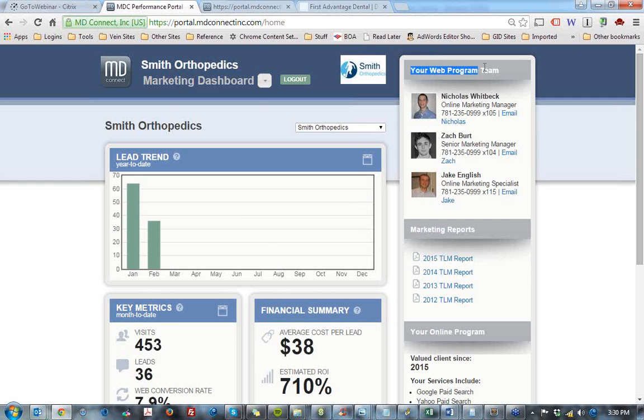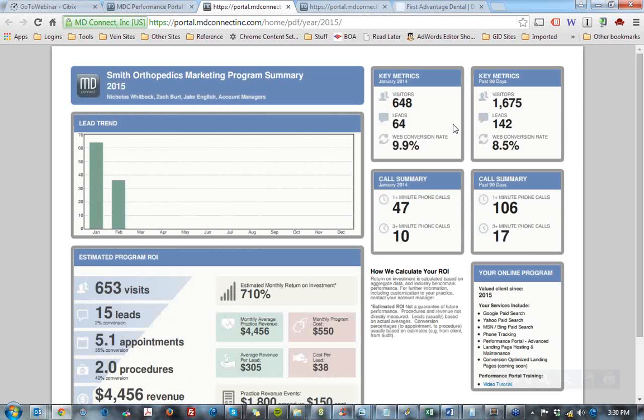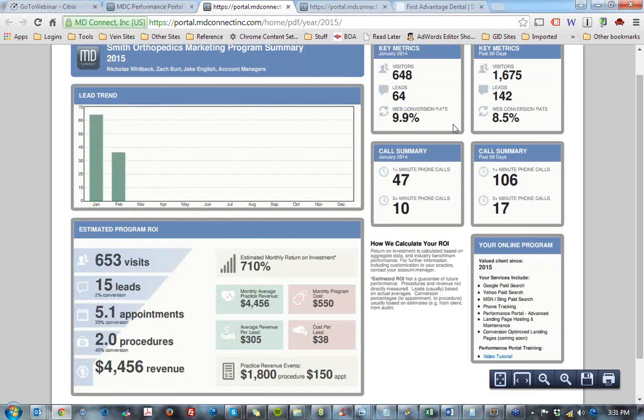If you scroll up to the top here, you'll see the web program team. You'll see Nicholas, myself, Jake. We're all key members of the team that will be working with you, both through the portal and with search marketing with ADPI. If you go over to marketing reports, you'll be able to generate a PDF, which will give you a summary. If, say, you have a meeting, you can print it out. It's a PDF. You can bring it up on an iPad.